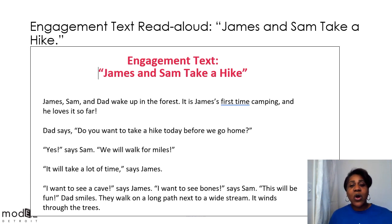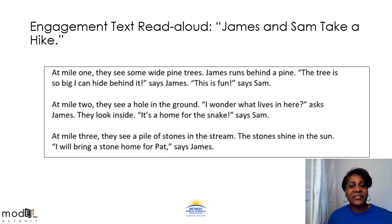They walk on a long path next to a wide stream. It winds through the trees. At mile 1, they see some wide pine trees. James runs behind a pine. "The tree is so big I can hide behind it," says James. "This is fun," says Sam. At mile 2, they see a hole in the ground. "I wonder what lives in here," asks James. They look inside. "It's a home for the snake," says Sam.